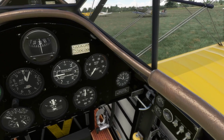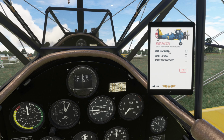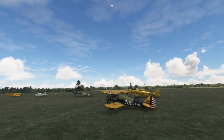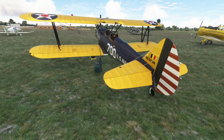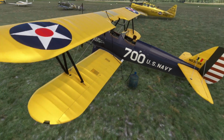Now, one of the cool parts, of course, is clicking here, we get the EFB. Now, not only does it allow us to do cold and dark, ready for taxi, ready for takeoff modes, but we can put the cover on the cockpit and park. We can cover the pitot tube, tie downs, wheel chocks, control locks. You've seen all those. Refueling and the pilot and passenger. Which I don't think I can set till we're going, but we'll have a look. So, you know, you've got your refueling with the hand pump there. Very, very Stearman appropriate.